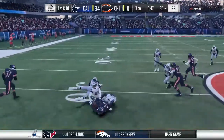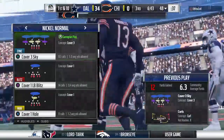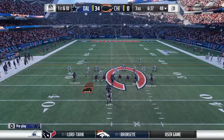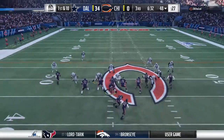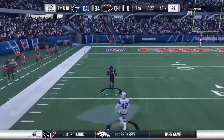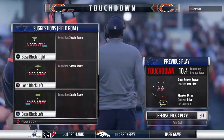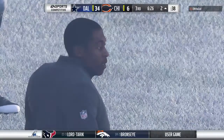Buying time to his left. And able to get this one across the 45 before he's brought down. A nifty bit of scrambling there. 12 yards, first down. Here we go now. Now on first down, he'll drop to throw it. Throwing left side, it's complete. Touchdown, Chicago. A big play there. 52 yards. And the Bears get a bit closer.